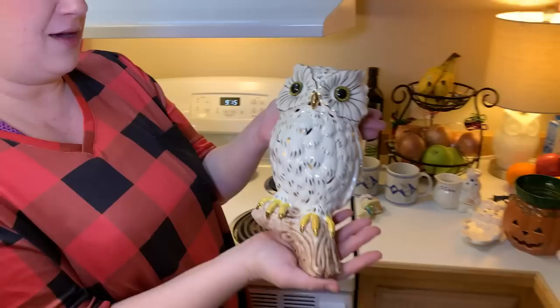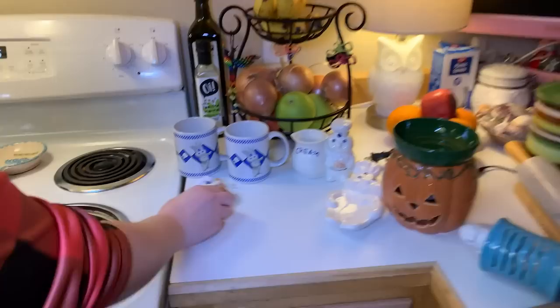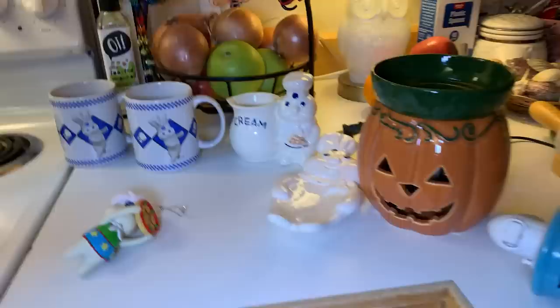We're here with the owl. Check it out. I wiped it down and it just hangs on your wall. Nice little owl piece. We got the Pillsbury collection. This is an ornament, a spoon rest, 2 cup coffee mugs, and a creamer. Sell that in a nice collection. And the Scentsy pumpkin and the Scentsy plug-in.